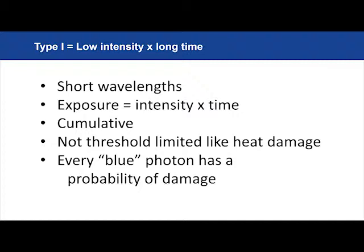The second thing is that it's all about exposure. So it's cumulative. So unlike heat, if you sat in a bath at 35 degrees Celsius, you could sit there almost indefinitely.